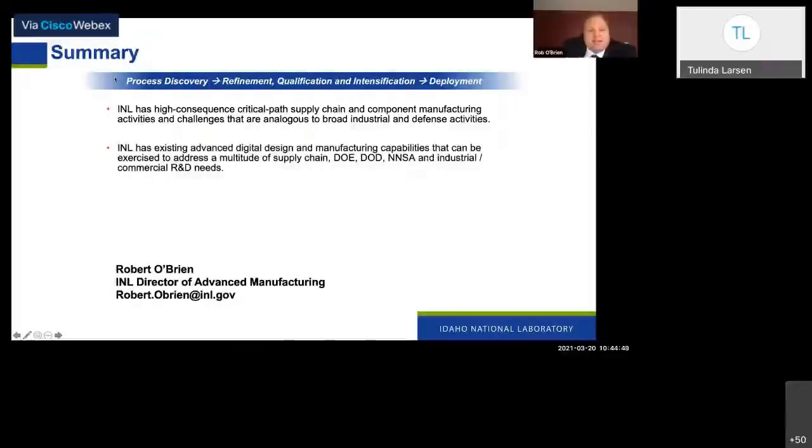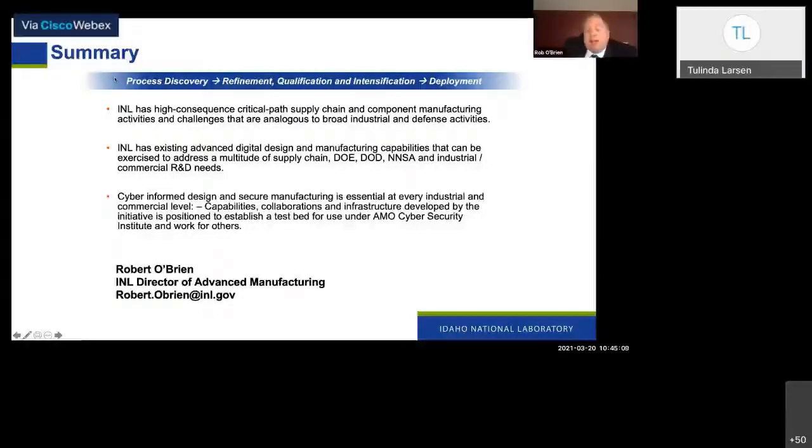We have existing advanced digital design and manufacturing capabilities that can be exercised to address a number of supply chain challenges and problem sets, both for DOE, and can be used for DoD, NNSA, and other industrial commercial needs in research and development. We believe that cyber-informed design and secure manufacturing is going to be essential at every step and in every installation for industrial and commercial activities.